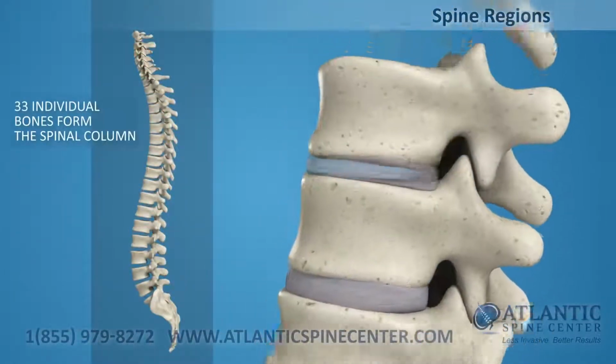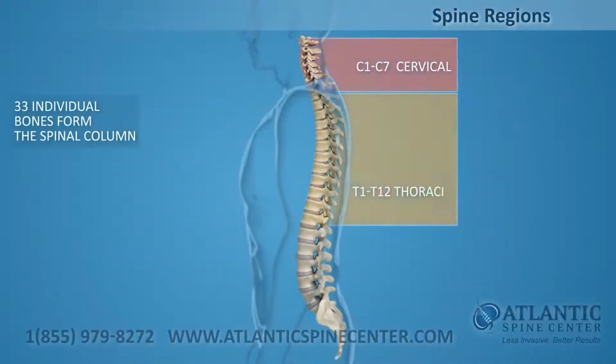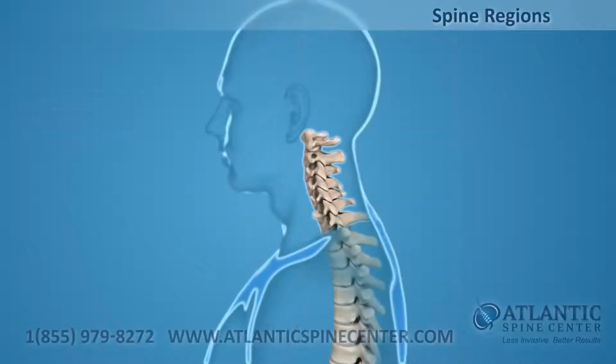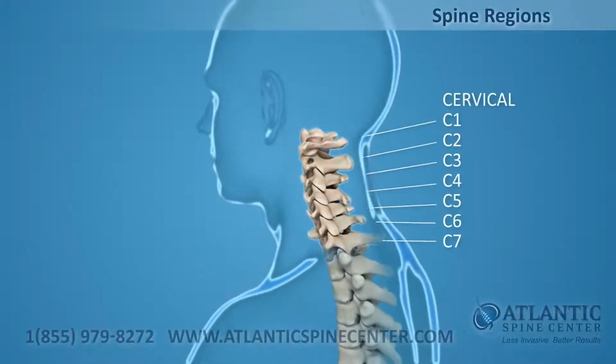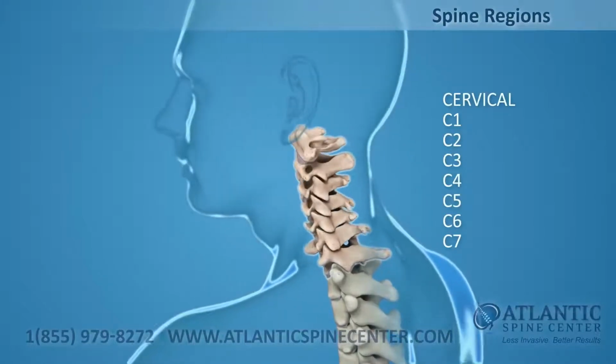33 individual bones interlock with each other to form the spinal column. The vertebrae are numbered and divided into regions. C1 through C7 cervical vertebrae form your neck, support your head and neck, and allow you to nod and shake your head.